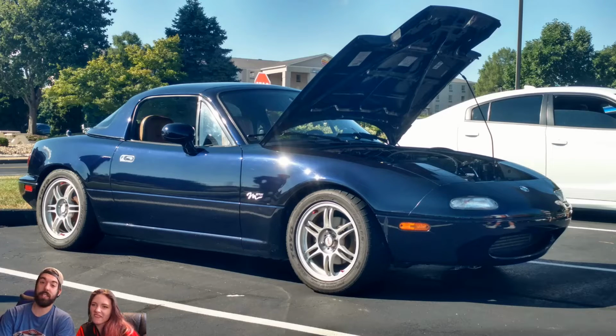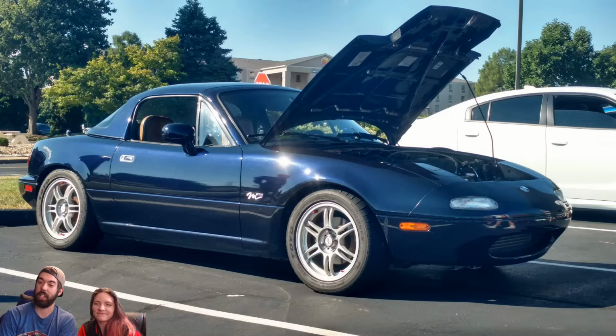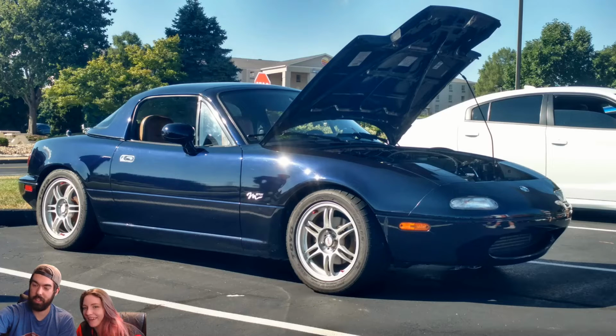Okay, and last but not least, we got this beautiful M Edition Miata. This is Devon Crowley's Miata, and this is a beautiful, beautiful ride, actually. I think the wheel fitment is great for a track car. He's got Toyo Proxes on there. Not 100% sure what wheels those are, but I'm always a big fan of six spokes, and they kind of look like RPFs. Got a very nice hard top on it that matches the color of the car. All around, it's painted so well. It's so reflective. You can see the people taking the photos in the car.